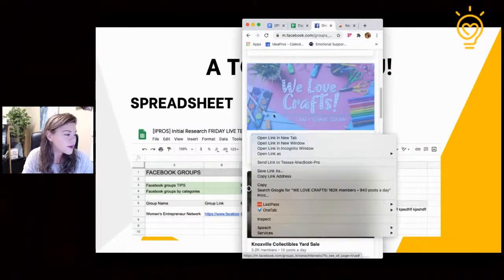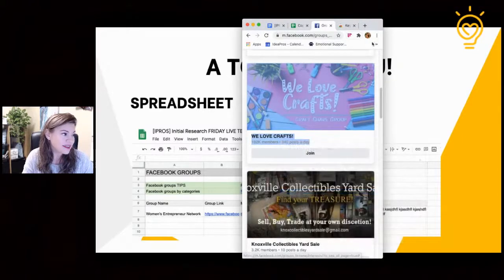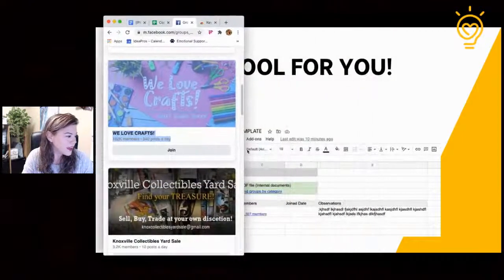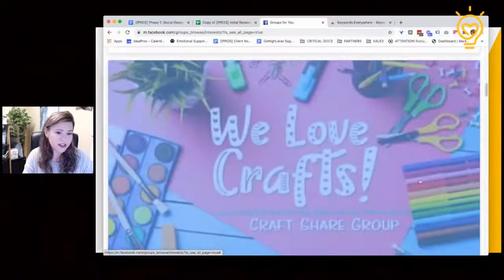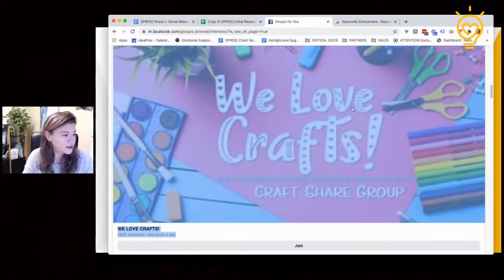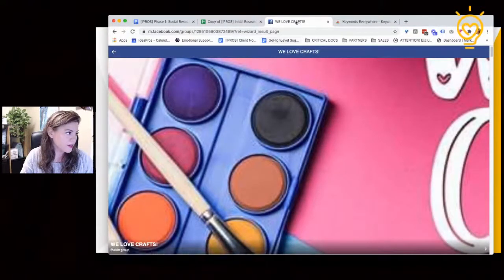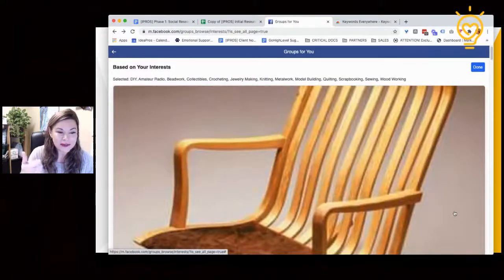If I wanted to, I would actually copy this information and paste it into my worksheet. So I'm going to go back out. You can join right from there. And if it looks like a good group, maybe you want to go check it out. Just click on the bigger image. Again, now we're in the mobile view, so it makes it really difficult, but I usually do it from my phone. So I send this to the phone and do it.